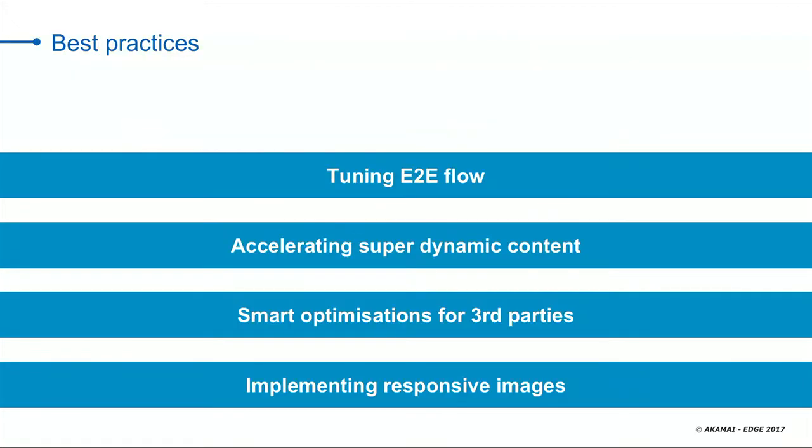There are multiple sections. So first, we'll look at how to tune the end-to-end flow, so basically, from end user via Akamai to the origin. There are some key settings you really need to check, which can impact your performance. Then accelerating super dynamic content, either long tail, which is cacheable, but where caching might not actually make sense, to very dynamic content, like people making changes or transactional things. I have a lot of third-party tools, so some smart optimizations I did there. And then the last part is I implemented responsive images and sharing some best practices.